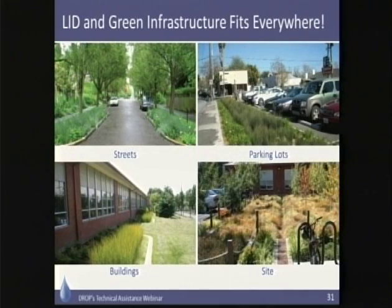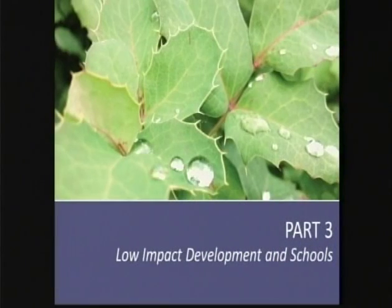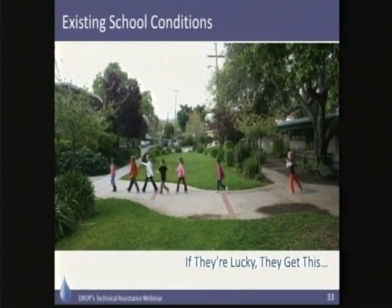The good news is that LID, all these strategies I just talked about, they fit in a lot of different contexts. And all these things are applicable to school sites. We have streets, parking lots, we have the buildings, and then the overall site. And so there's always a technique that one can utilize to retrofit and change the built environment, especially with schools. So let's look at schools in a little bit more depth.